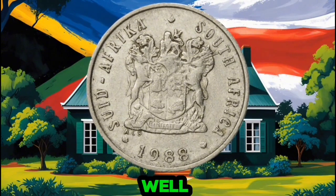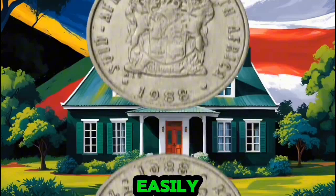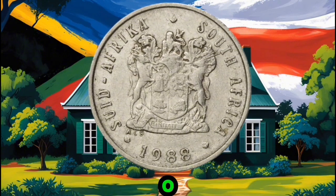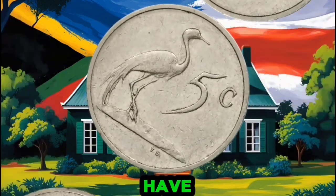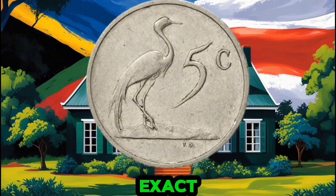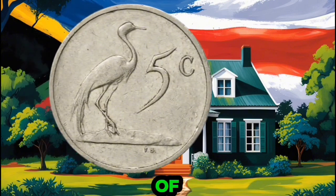Now, you're probably wondering, how much could I actually sell this coin for if I have it? Well, a coin in mint condition or one with proof status could easily fetch anywhere between $45,000 to $50,000 at auction, depending on the demand at the time. Recent sales have shown that the 1988 proof 5 cents coin has been sold for high prices at major auctions. The exact value depends on the coin's condition, rarity, and demand at the time of sale.